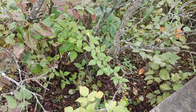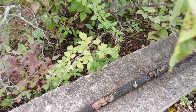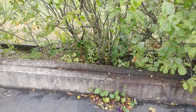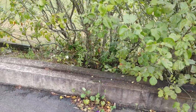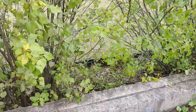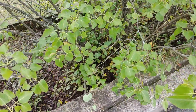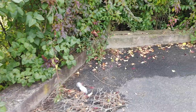Here's some more raspberries, or at least I think they're raspberries. They could be black raspberries. They're kind of similar with their leaves, but they're down there, so we're either gonna transplant those to some other location, or unfortunately just cut it completely because it's kind of being overgrown by the lilac already. And I believe we had another one somewhere in this bush here, which we'll probably end up transplanting as well.